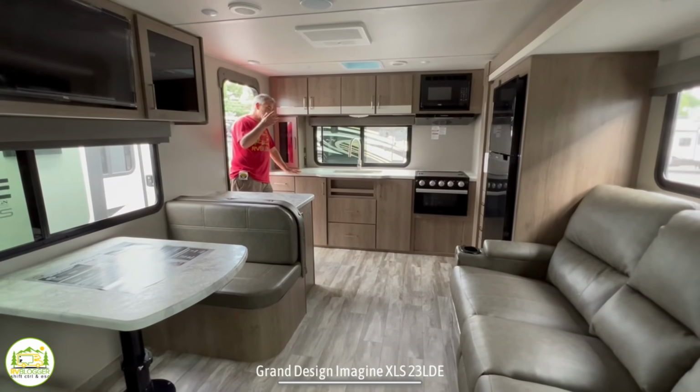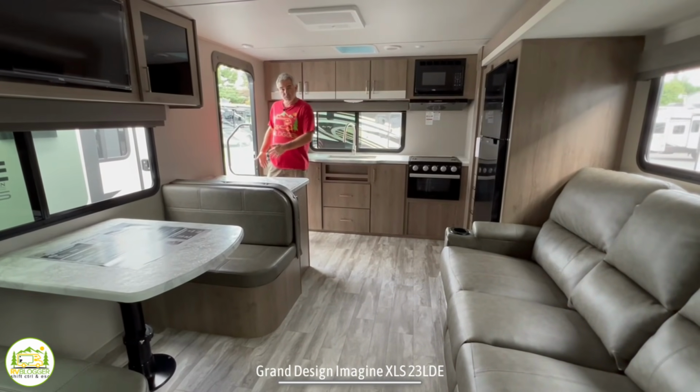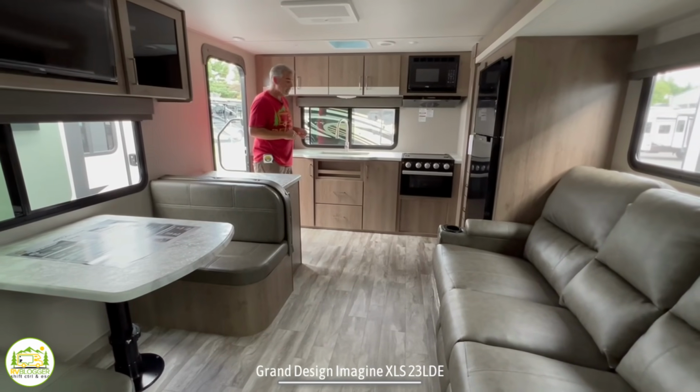So here I am all the way in the back of the travel trailer, right by the one entry door that comes in to the kitchen. There's a second entry door up in the bedroom, but we'll show you that towards the end of the video.